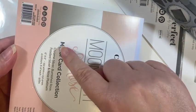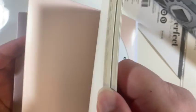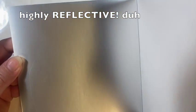All right, so let's see what these come in. Ooh! All right, so there we go. Rose. There's a lighter pink. What are they calling that? A burnished rose. Rose platinum. I'm not sure which was which there. There's silver, and there's a burnished kind of silver. So one's very highly magnetic, and then there's one that isn't quite as much.